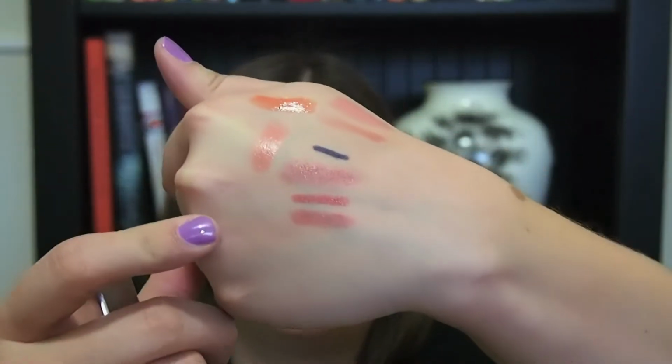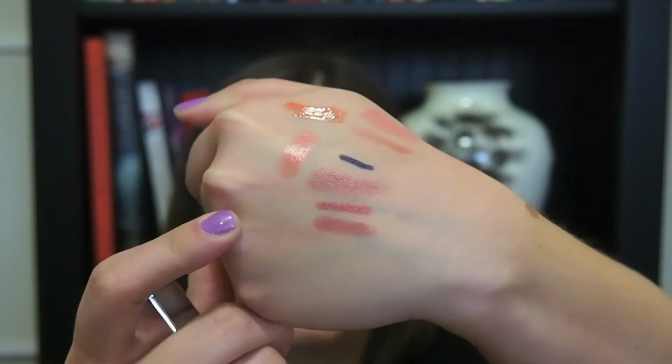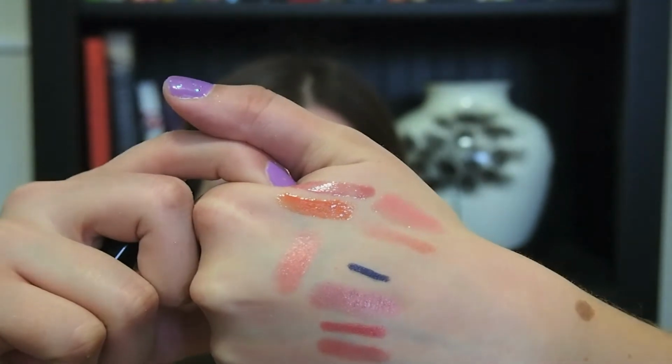Then I have this Gerard Cosmetics lip gloss in Salmon. That's right up here. I think you can tell the undertones of all these pinks seem really similar to me, so this is, I guess, my kind of pink. And then I have a Marc Jacobs lip gloss in Kissability.